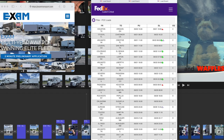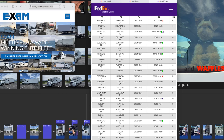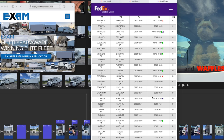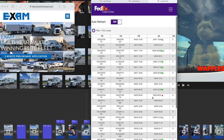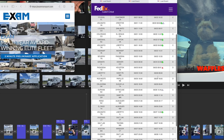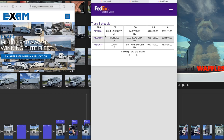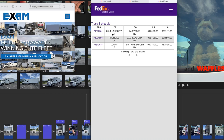If there's any other tips, let me look at my notes here. Offer activity, I went over 100 miles. C trucks, D trucks, VRU map. Set your preferences, wait 10 minutes to call. And just stay ahead of where you're at.